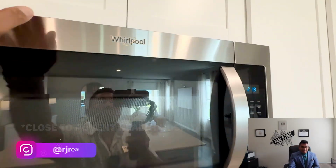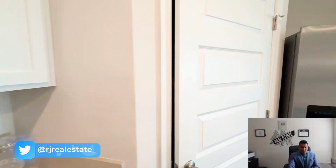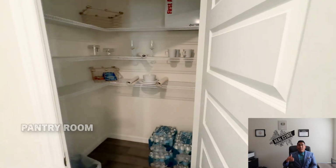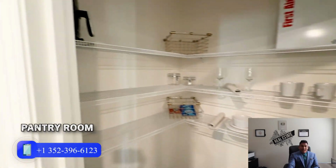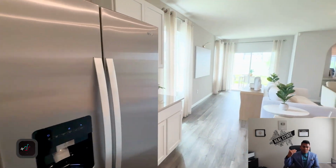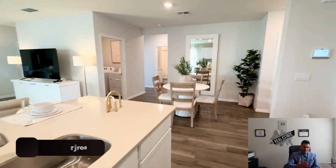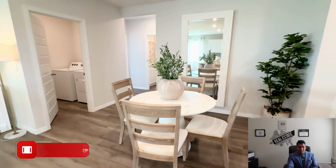Number 1 is the hospital. The Adventist Hospital is just about 11 miles away, 21 minutes, and that's the main hospital in this community. It's super close, and if you are planning to move here for relocating for your job or if you need a hospital, it is around the corner from this particular community.